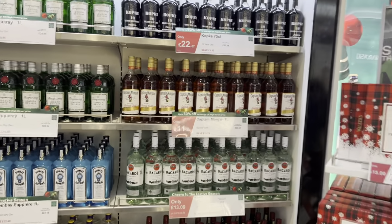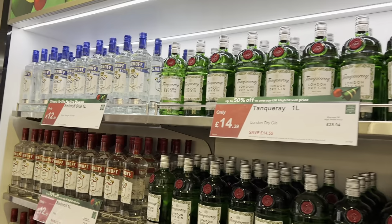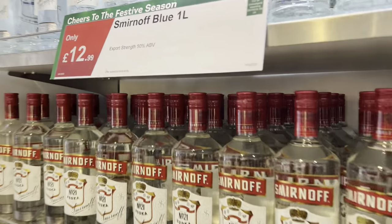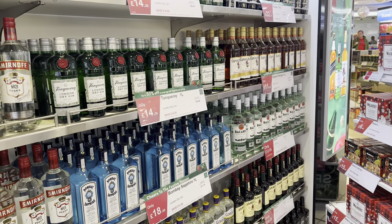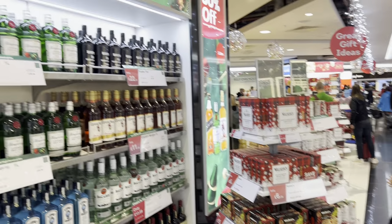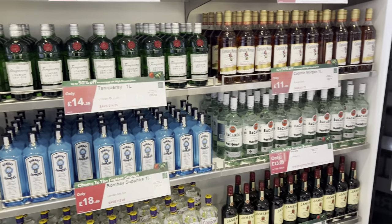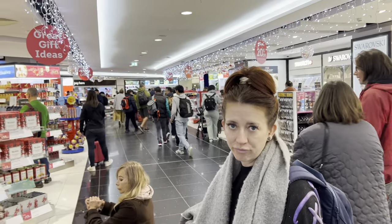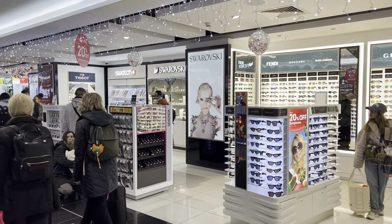13 quid for a bottle of Bacardi. Tanqueray, $14.99. We've got Smirnoff vodka, $12.29. But then in Tenerife, it is still very, very cheap. So I think if you're going over to Tenerife, I wouldn't really bother too much buying this. They've got all this in all the shops in Tenerife for probably a little bit less. Plus, you haven't got to lug it round and risk breaking it in your luggage and all of that. Risk it all leaking and stuff.